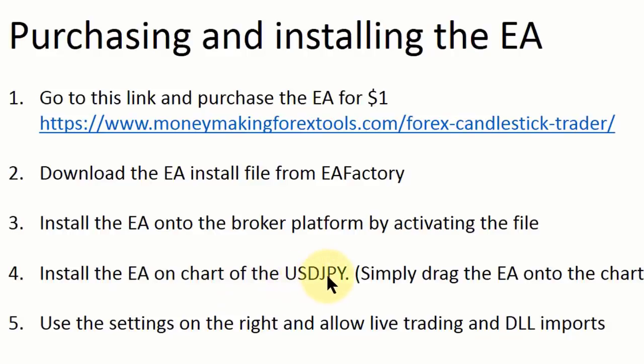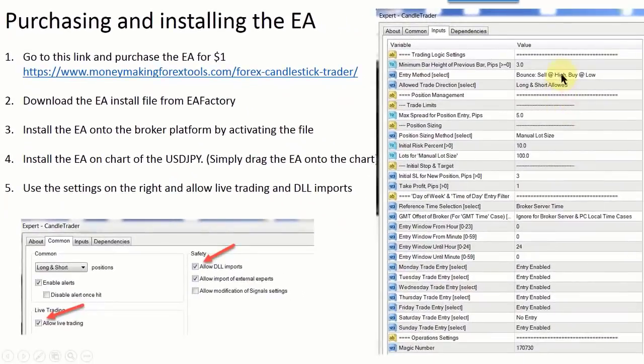As you can see, the yen is really producing some really good results, and you then use the settings that are on the right, and you allow live trading and you allow DLL imports. So these are the settings. I've already discussed these settings with you.